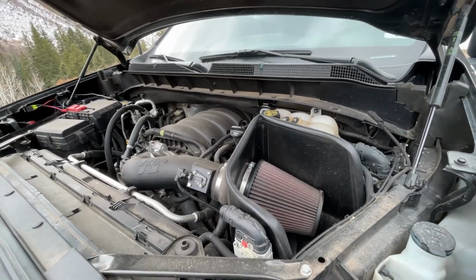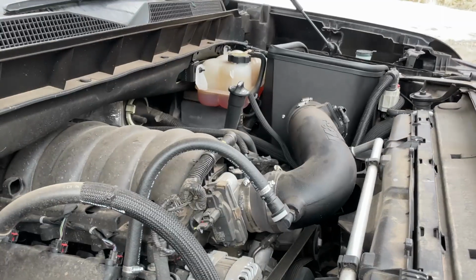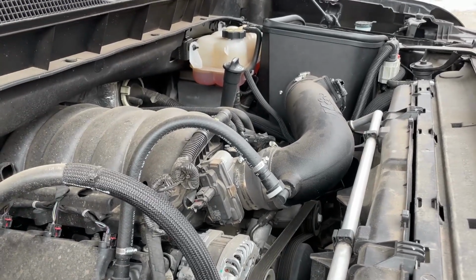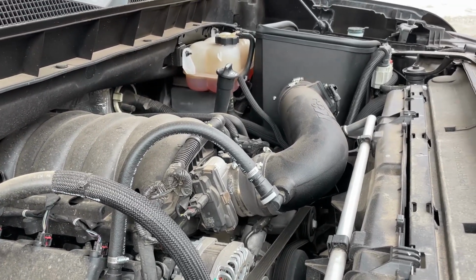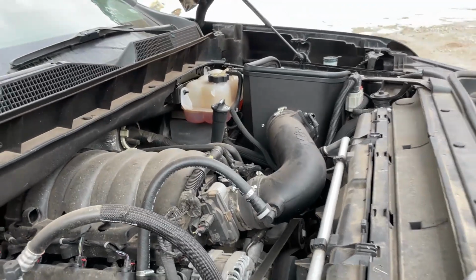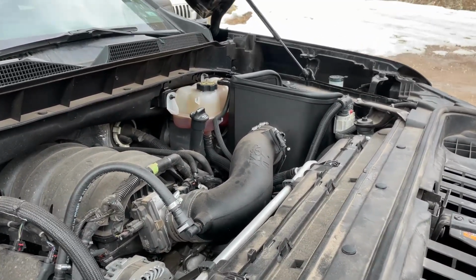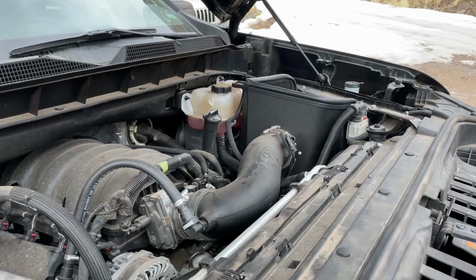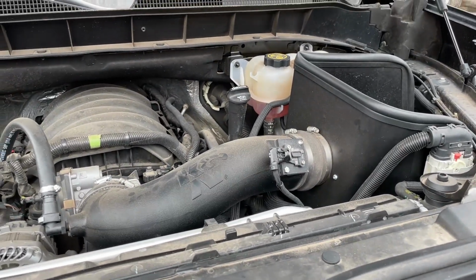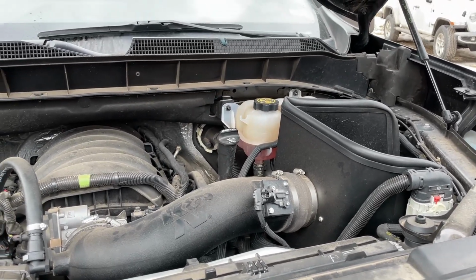So we're gonna get down to the nitty gritty. Is this worth your $400? I'm just gonna say 400 bucks from here on out, but what they claim is that it's gonna add from 10 to 20 horsepower. That's what K&N claims. There are people that have done dyno runs with a cold air intake installed on a truck or vehicles, not specifically Silverado, and they do see a horsepower gain, but it is 5, maybe 10, and torque, same thing, 5, maybe 10.